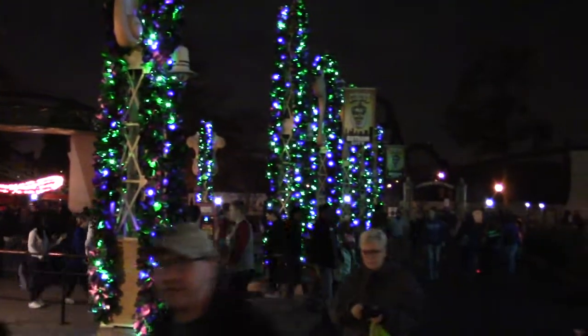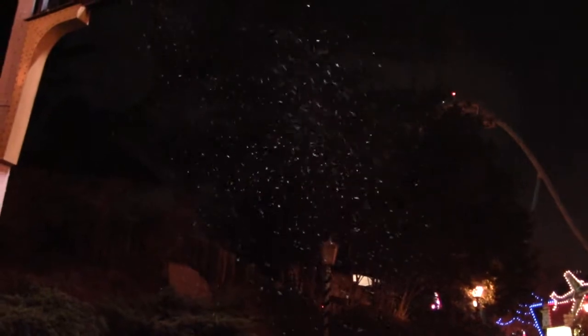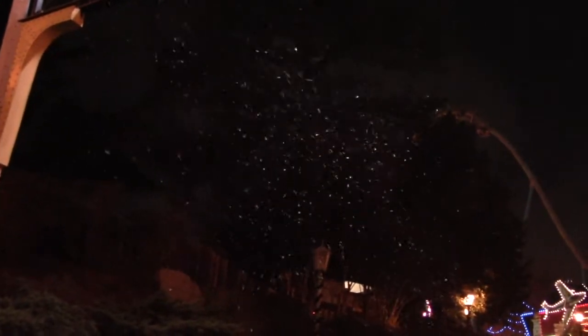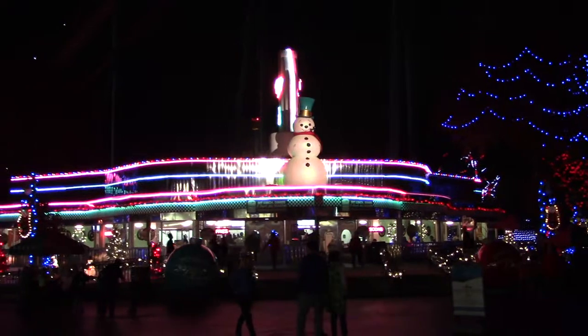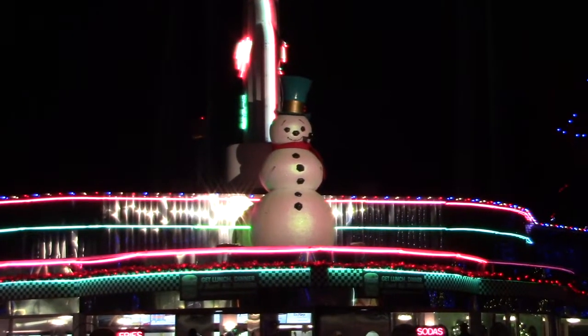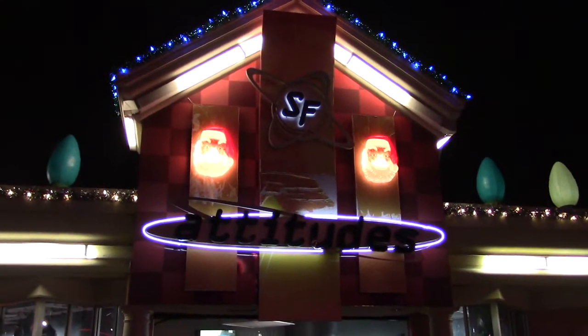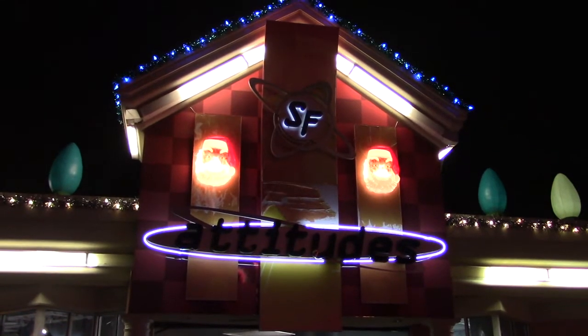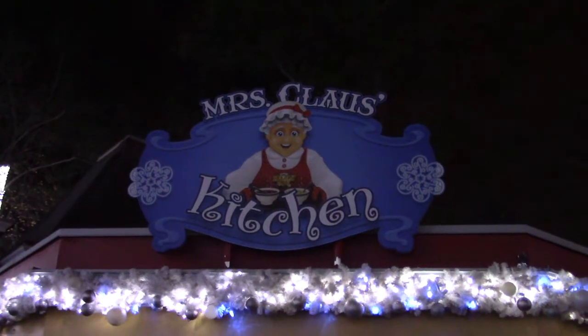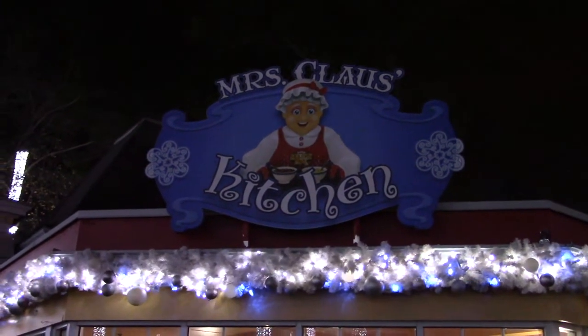Got lights in all the pillars, all the way down. You got the snow machines going. Right below the sign for Gotham City, a giant snowman near the top of DJ's Diner. Various gift shops have holiday themed souvenirs you can get. They even have multiple places that are holiday themed restaurants. Mrs. Claus's Kitchen. More lights along the trees.